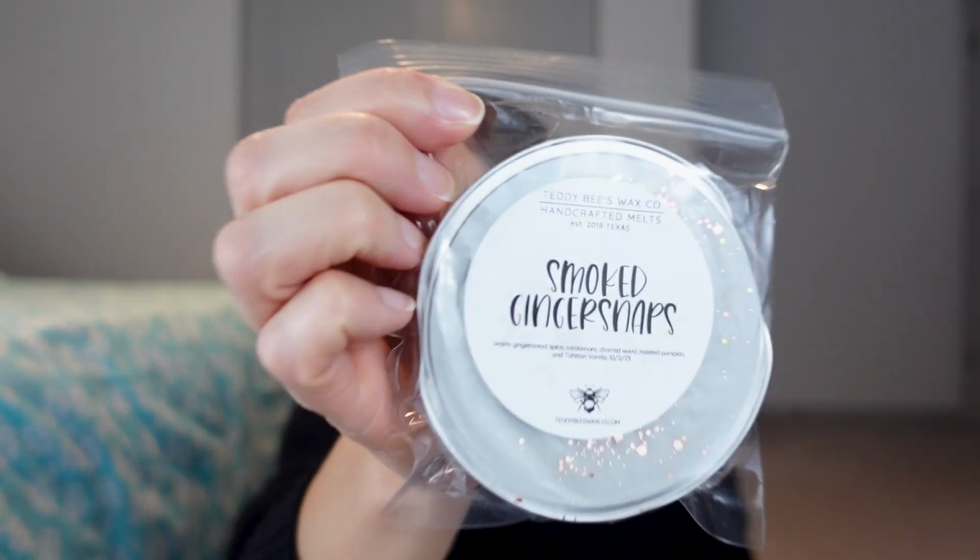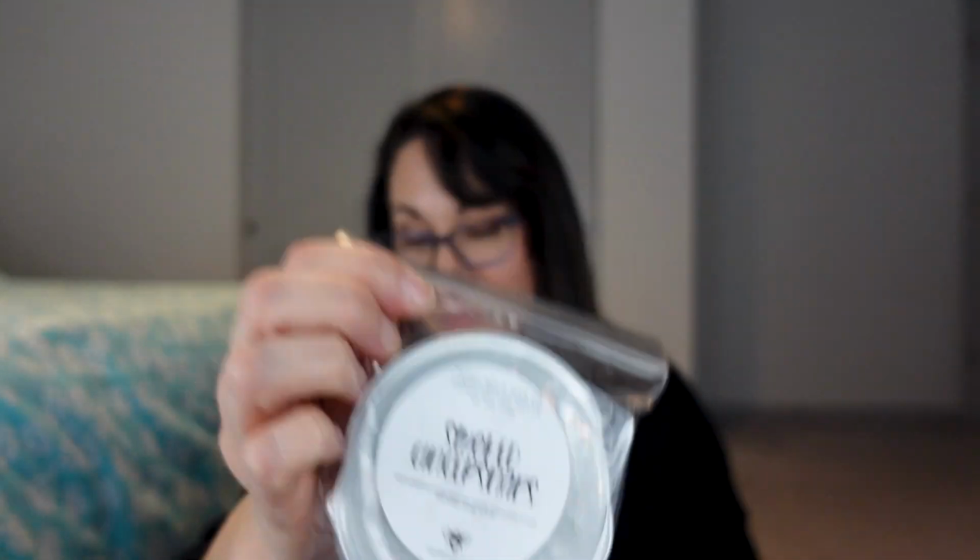No regrets on getting it because it's a little different. I'm like that pumpkin. I'm like, it's interesting. And I'd say it smells fairly strong for what it is. So it was me going just a little bit out of my wheelhouse, something I probably wouldn't have gotten on my own. But I like it.